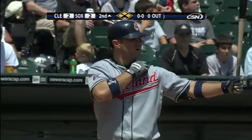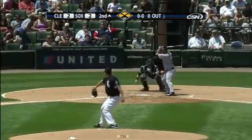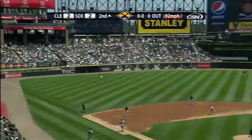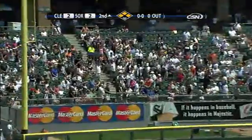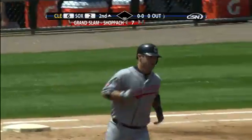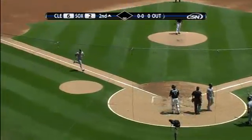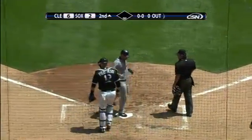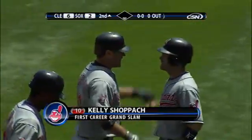Kelly Shopik, the catcher, stands in. 1 for 4 lifetime off Richard. And it is a 6-2 ball game. Grand slam homer by Shopik. And still nobody out. Richard threw all fastballs to Francisco, and Shopik just went up there as a dead fastball hitter, looking for one pitch. He got it and hit it over the bullpen. And that's going to be it for Clayton Richard.